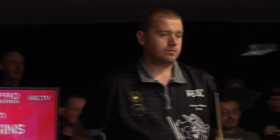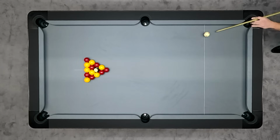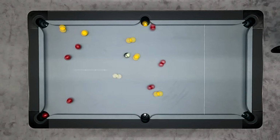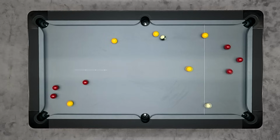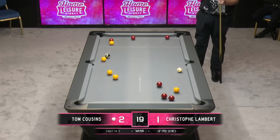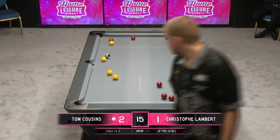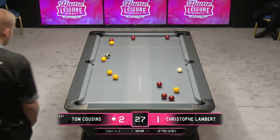Well, Stephen, you said it wouldn't be long before he changed. He's changed straight away. How about that? Huge power. To be fair, it wasn't that big a change. He's still come with the cut break. It just seemed to get a little bit more bite on it. It just meant the cue ball went into the pack area a little bit higher.